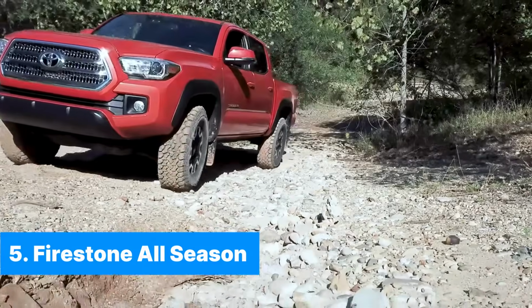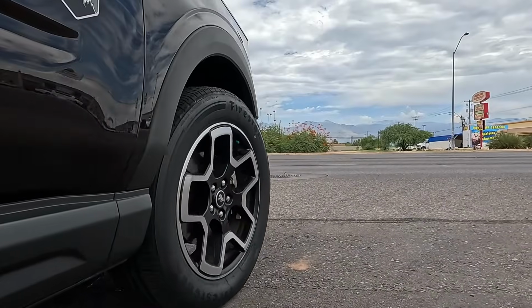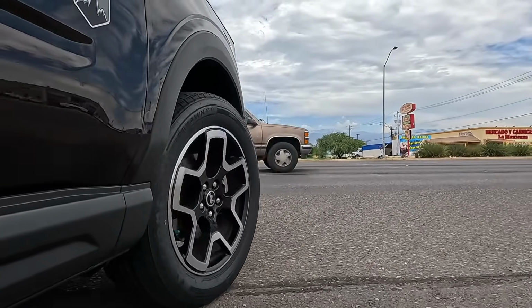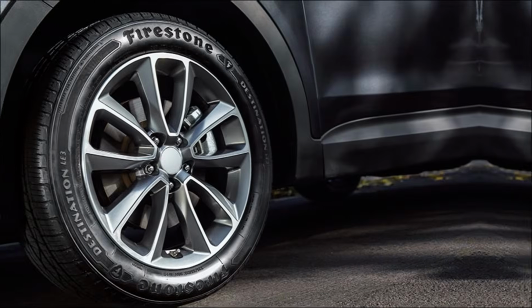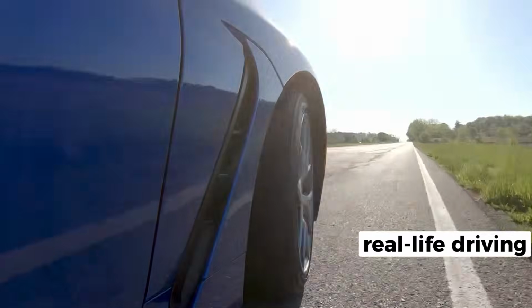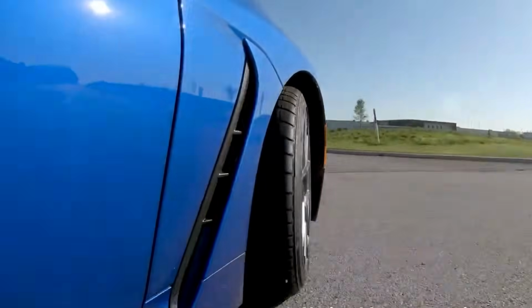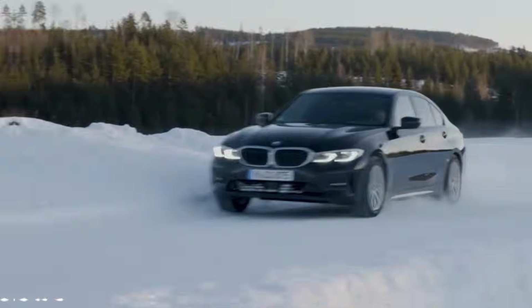Number 5 on our list, Firestone All-Season. Year-round confidence meets everyday comfort in a tire built to keep your drives smooth, quiet, and secure. Whether sunshine, rain, or snow greets you on the road, you get a tire designed for real-life driving, offering reliable traction across seasons thanks to deep sipes and circumferential grooves that channel water away for safer wet handling.